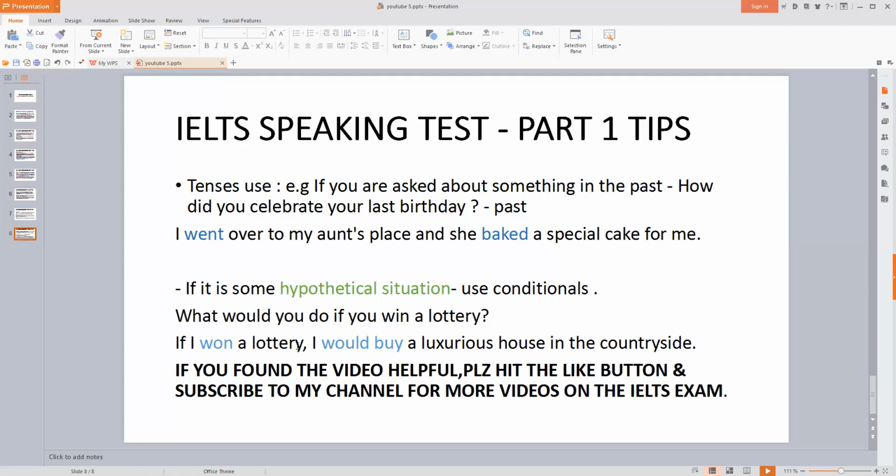Okay, and if you were giving the answer, you would say something like, if I won a lottery. Won is the simple past tense of win, okay? So here we use the simple past tense of the main verb, okay? And then you would use the structure, I would buy, okay? This is all second conditional. So you will answer, if I won a lottery, I would buy a luxurious house in the countryside. Okay, so you can see how I've used the conditionals.